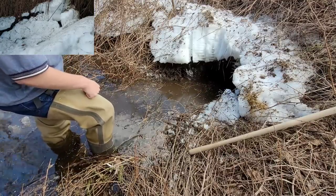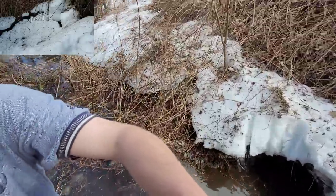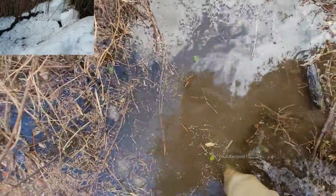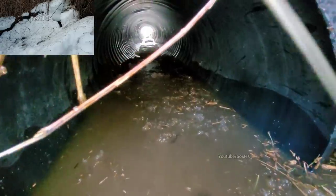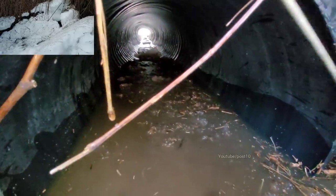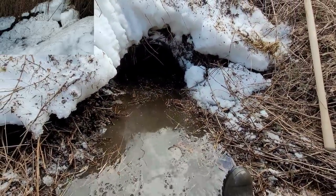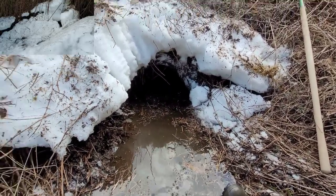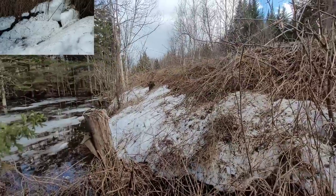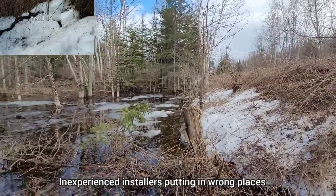Let's show you what's inside. See that? So this culvert was blocked, but not by much. So this is definitely not what's causing the issue down the street. But as far as I can tell, there's no other culverts around here, which is weird.